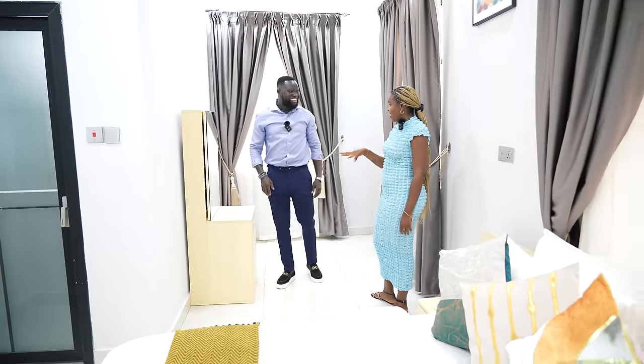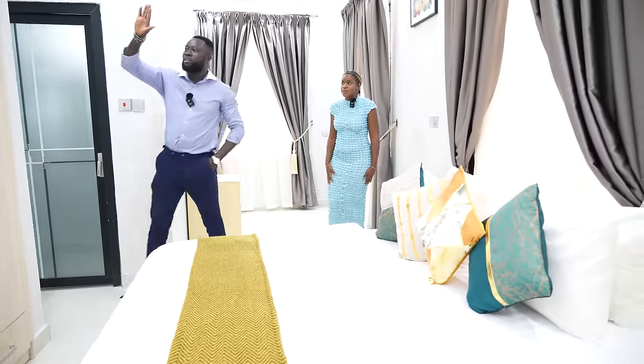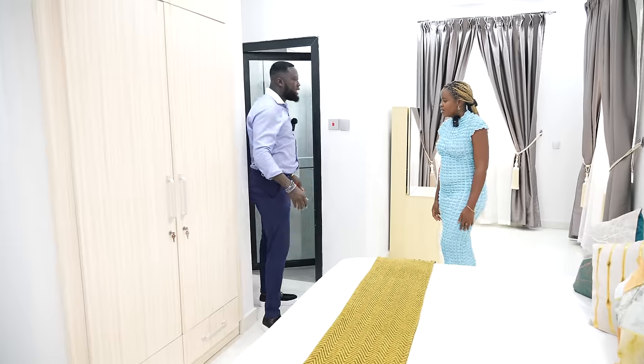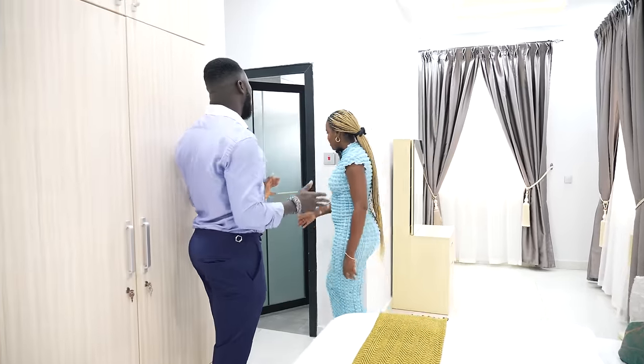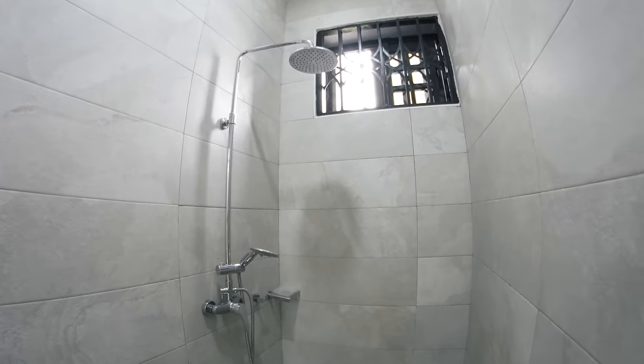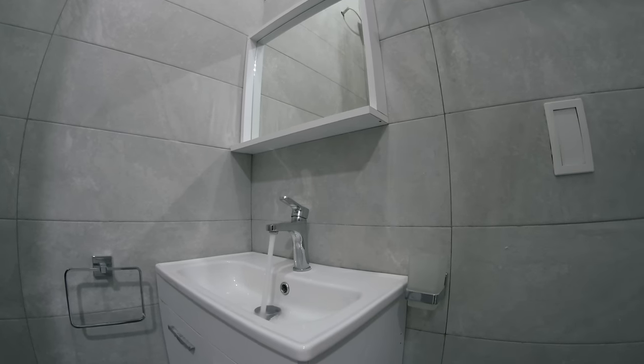So this was done by RKE, including the bed as well. So these are our furniture works, including this spacious wardrobe. Again, this is en suite. Like I said, for me, it's a taboo to develop a house without making it en suite. They say sharing is caring, but sharing bathrooms is not caring. It's a nuisance.